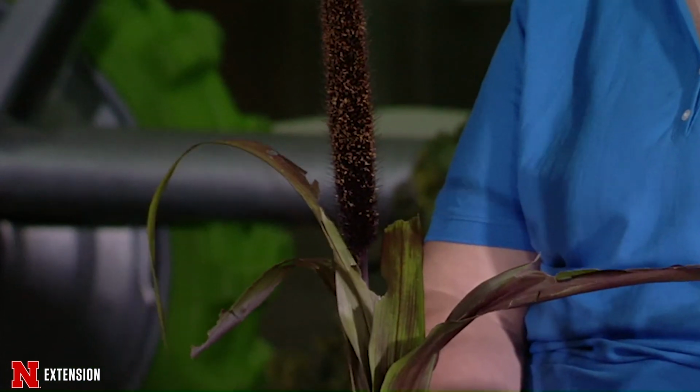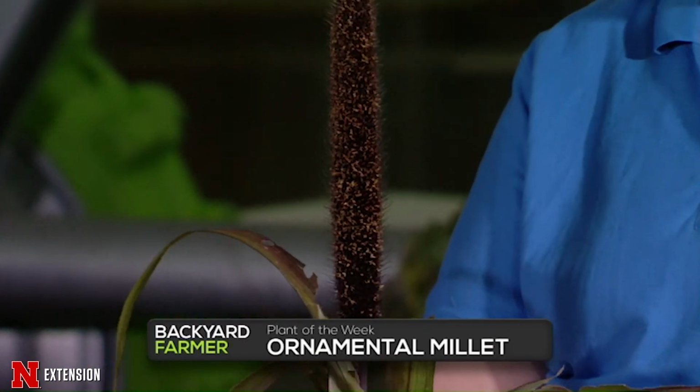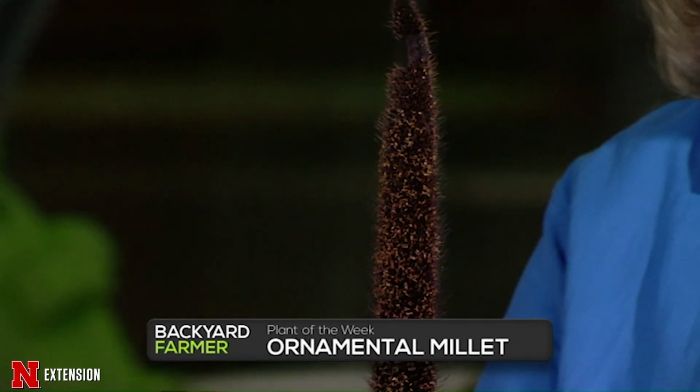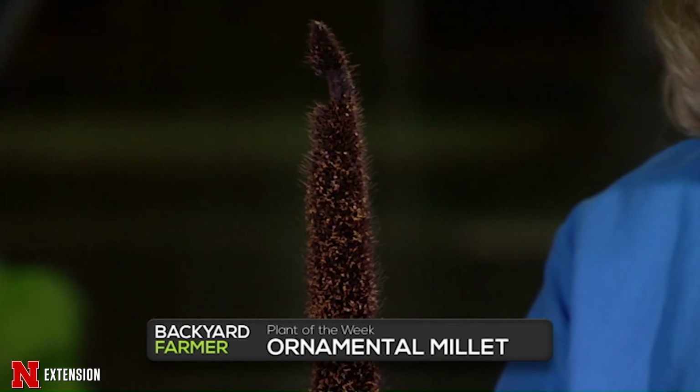This happens to be a cultivar called Copper King. And at University of Nebraska, they've done quite a bit of breeding work on some of these ornamental millets. They actually came out of the breeding work that was done for regular production millet, and they found some that had some really pretty purple leaves and purple seed heads on them. And so they went into the ornamental trade.